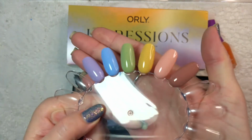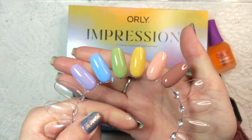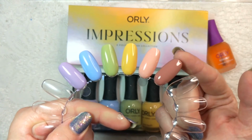Let me know down below which ones were your favorites, and if you got the collection already and you've swatched it, if they are as unique to your collection as I feel like they're going to be to mine, especially with the yellow, probably this blue, and this brown here.